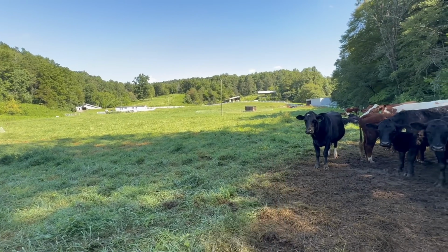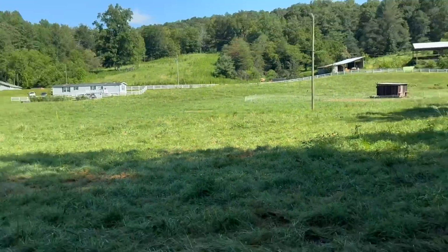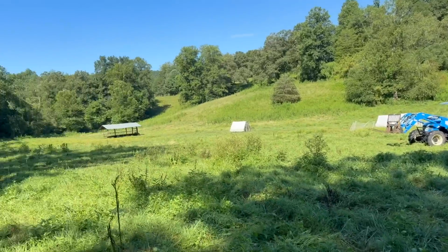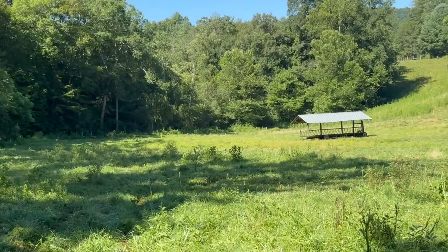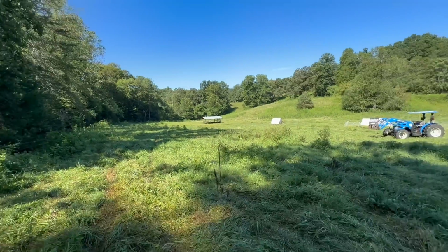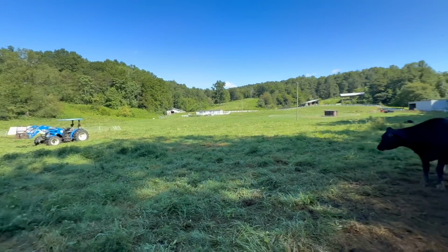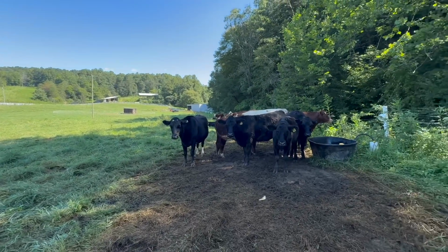So I don't know if you can make out the line. We got a line. There you can see a blue post. There's another blue post. Line right there. And then the line goes all the way down there on the other side of that shade structure. See another couple yellow posts right there. So they've had all of this for a few days. And I just want to come out and check on everybody and see how they're doing.